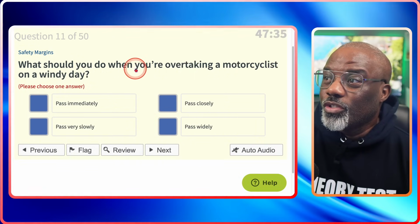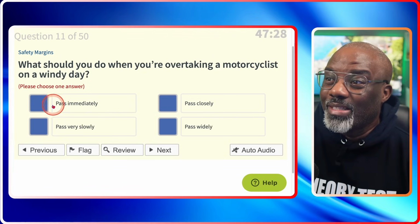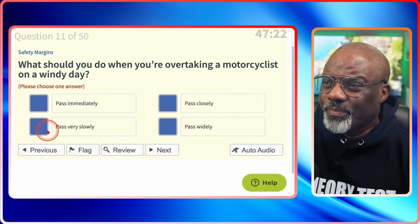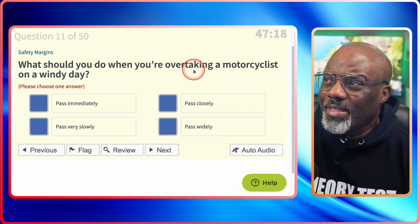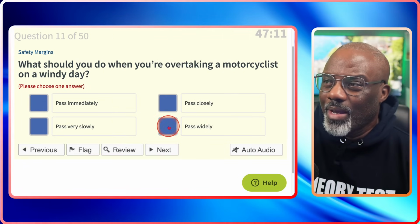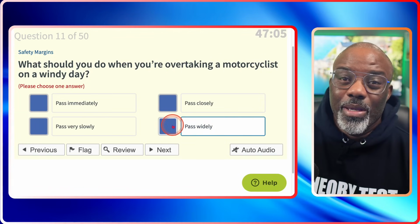What should you do when you're overtaking a motorcyclist on a windy day? Pass immediately. Probably not. Pass closely, definitely not, because it's windy. Pass very slowly. The whole point of overtaking someone is to get past them because they're going slowly, so what's the point in you going slowly to pass someone? Makes no sense. And then pass widely. Yeah, just in case the wind blows them and gets in your way. So it's pass wide, to give them more space than usual.